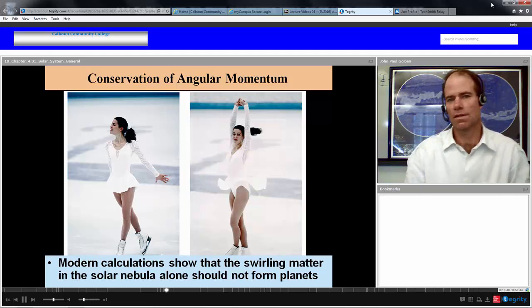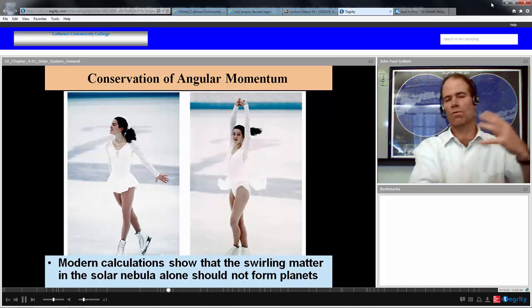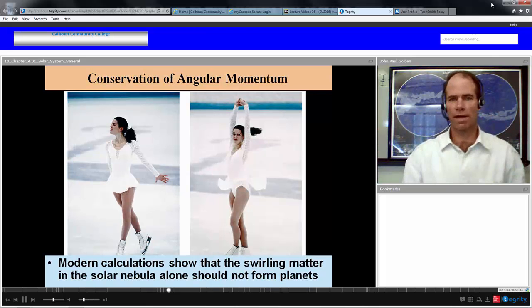So this gives a pretty good explanation, at least for some of the general features that we see in the solar system. The fact that the planets are in a plane, that they all revolve around the sun in the same direction, that the sun rotates in that same direction, that most of the planets rotate in that same direction, that the moons around the planets revolve in that same direction. That all makes sense.